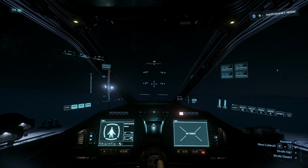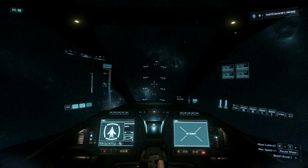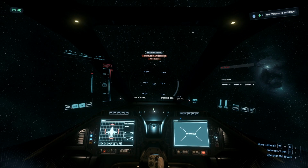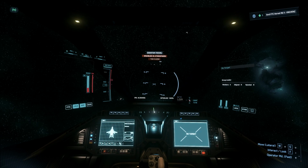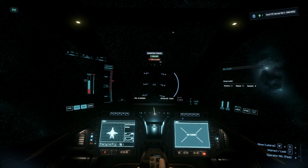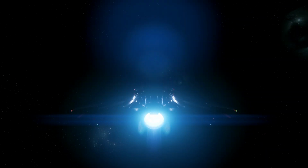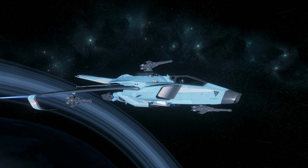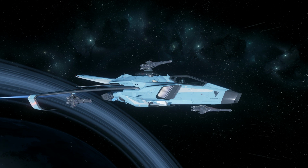Takeoff complete. Landing gear raised. There's the crackle of the engine. Such a cool noise. So there you can see the ballistic cannons. They look pretty cool, and they are big weapons for such a small ship.